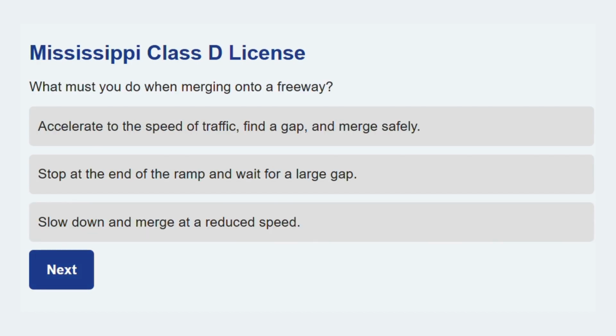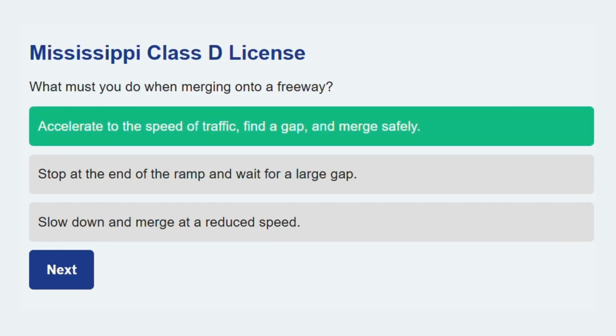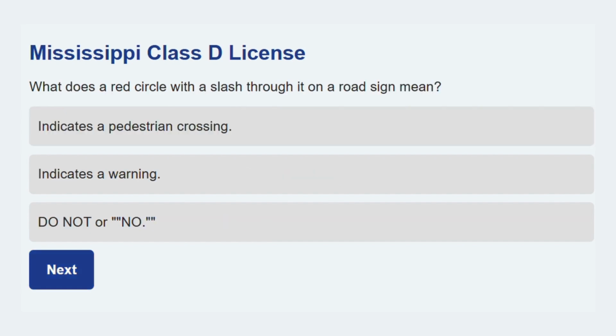Moving on to this, what is the no zone for large trucks? Blind spots around the front, back, and sides of a truck where the driver cannot see you. Stay out of these areas to avoid being hit.